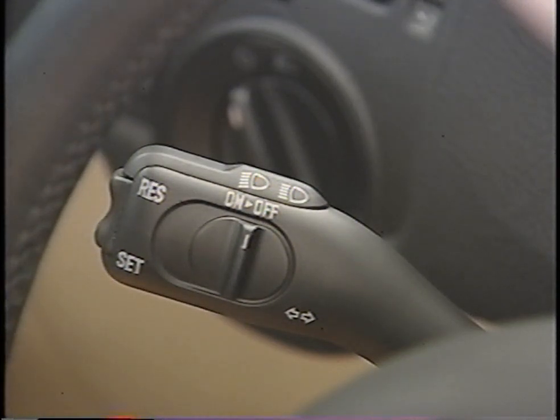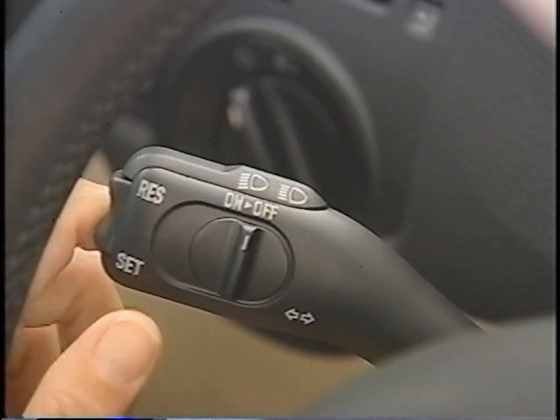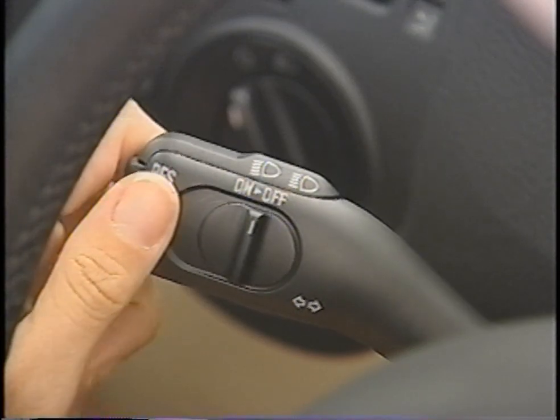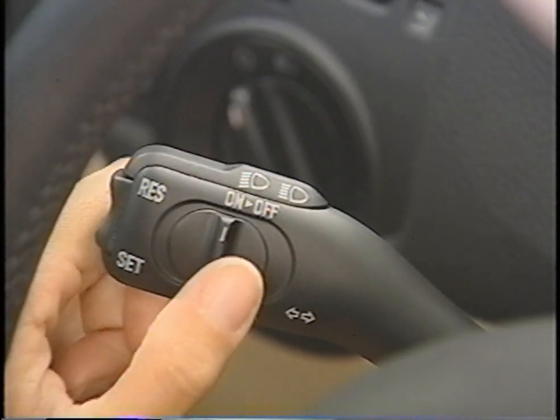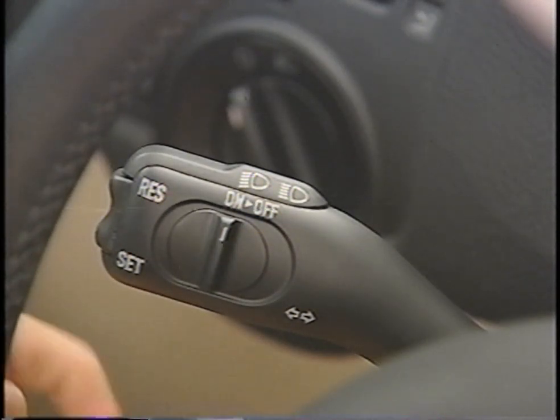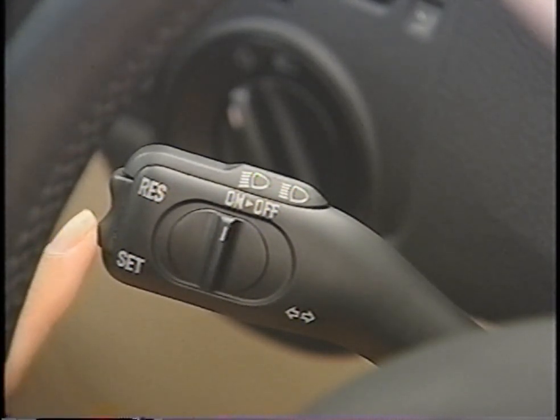To flash the high beams, pull the left stalk toward you. To leave the high beams on, push it away from you. To use cruise control, push the switch to on. Once you've reached the desired speed, press Set.